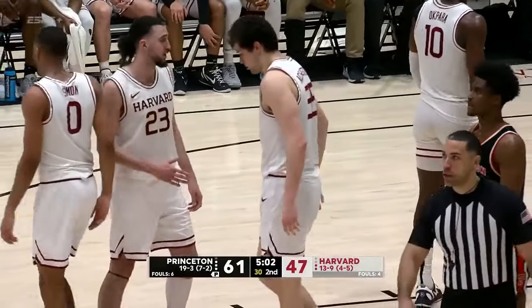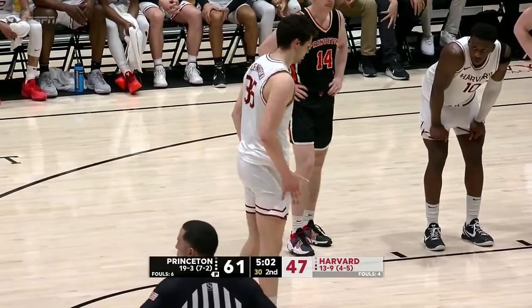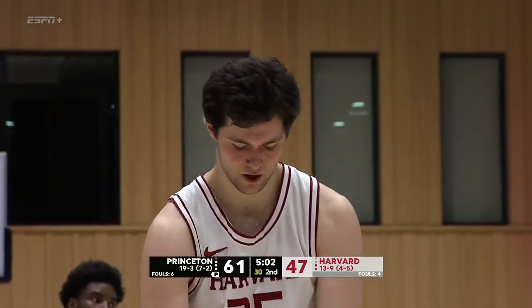But again, against a team that doesn't foul very much. Yeah, disciplined team in Princeton. A nice nifty play there by Denham Wojcik. Behind the back, one-touch pass. One way to open up this Princeton defense. Quick ball movement, especially underneath.